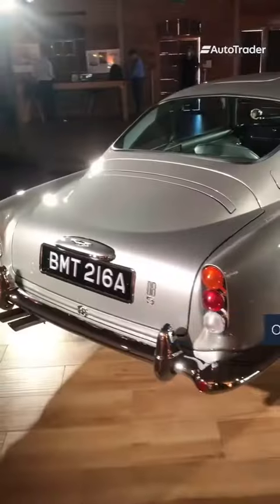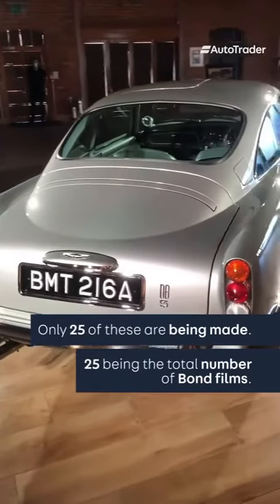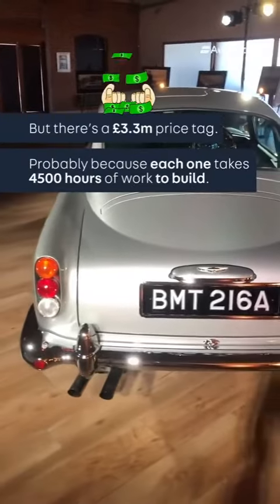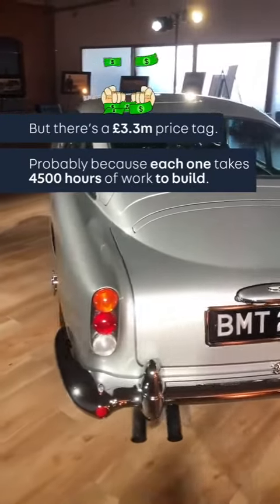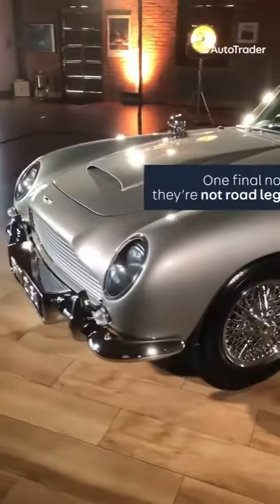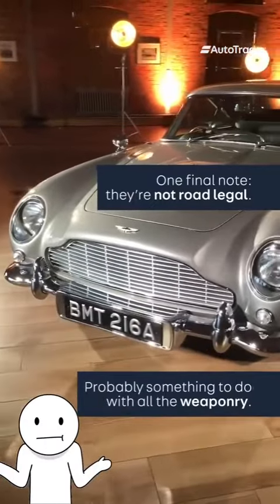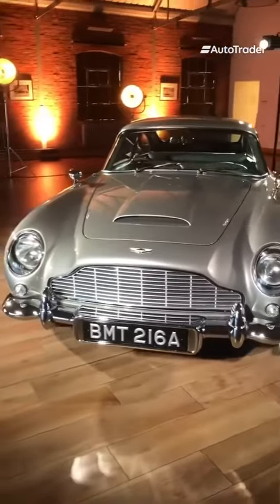audio from the film. Only 25 of these will be made, most are accounted for, they'll be going all over the world. Each one of these is priced at £3.3 million. It takes 4,500 man hours for one of these to be finished. It really is entirely painstakingly faithful to the original.